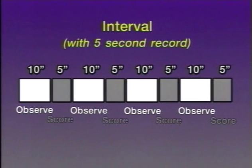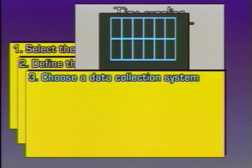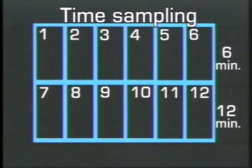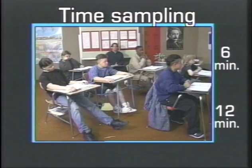Another solution is an interval form such as this that incorporates a recording interlude following each interval. Time sampling, a variation of interval recording, provides another option. In time sampling, intervals of a certain length are set up usually in minutes as opposed to seconds. Instead of noting the occurrence or non-occurrence of a behavior throughout the entire interval, the observer looks at the student at only the end of the interval and records whether the behavior is occurring at that instant.